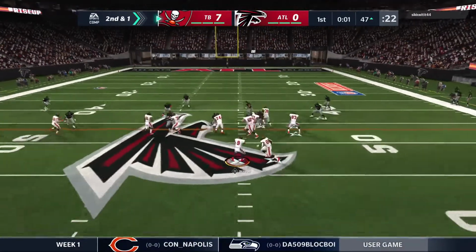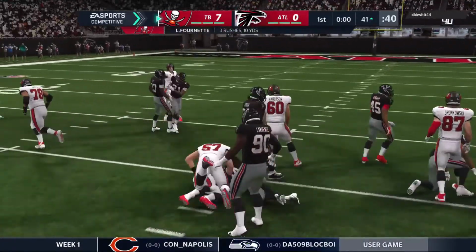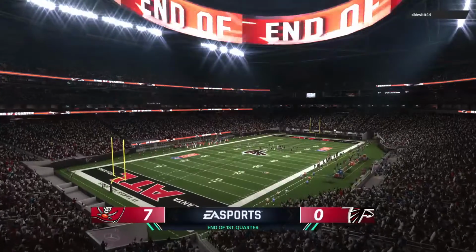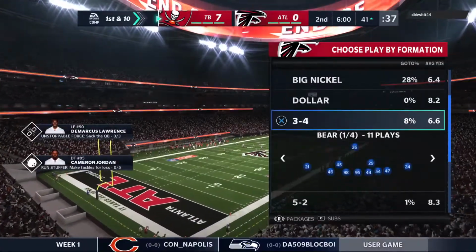Fournette running out of the gun. And pretty good running as he'll be close to a first down at the Falcons 41. After one, 7-0 on EA Sports.